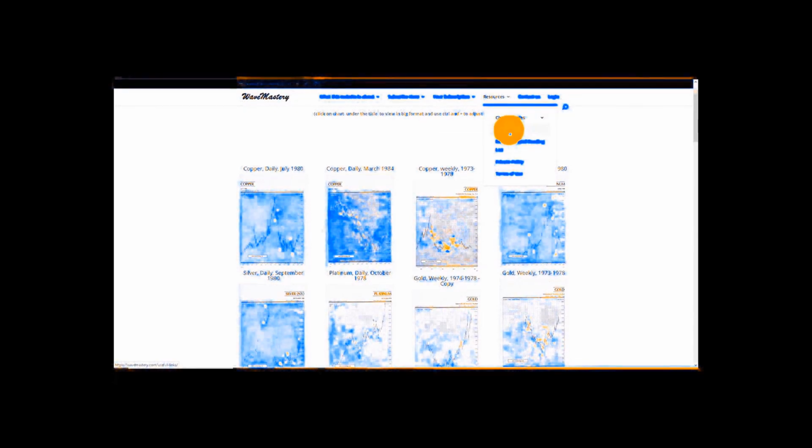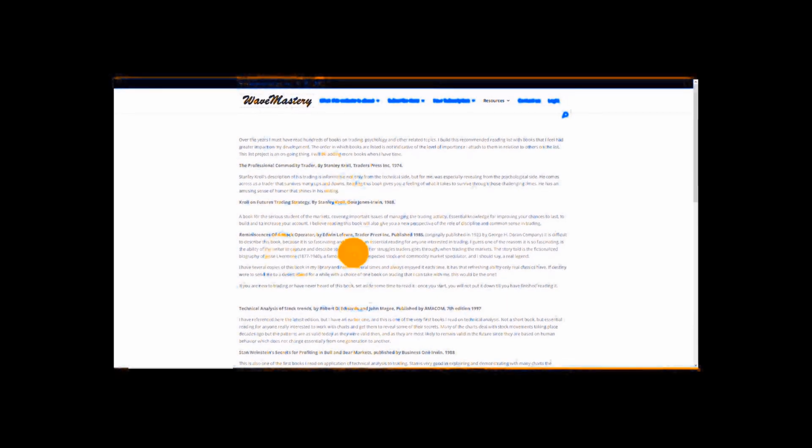Then useful links, as the name implies. Yes, recommended reading list. You have a long list of books here that I've read over the years that I found very interesting. Of course, I have many more books that I would like to add. It's just a question of time. I don't always have time to update this one. But the books that you find here did help me in the beginning, and still the information here is very valuable in these books.